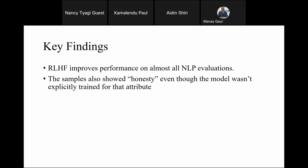This is one important thing they have highlighted in their research, that there is a certain tension between helpfulness and harmlessness. That is the reason they decided to mix both these attributes together in their dataset. So this was one important thing present in the research apart from the others.